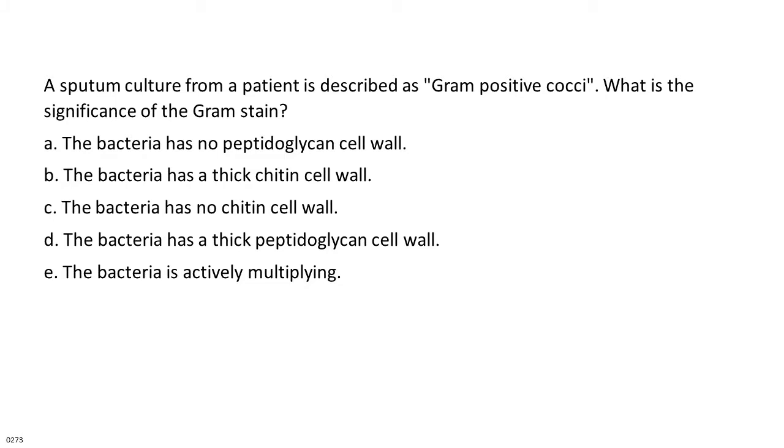A sputum culture from a patient is described as gram-positive cocci. What is the significance of the Gram stain? A. The bacteria has no peptidoglycan cell wall. B. The bacteria has a thick chitin cell wall. C. The bacteria has no chitin cell wall. D. The bacteria has a thick peptidoglycan cell wall. E. The bacteria is actively multiplying.